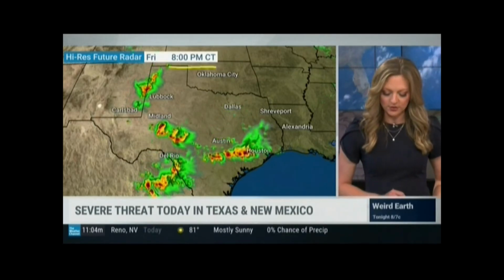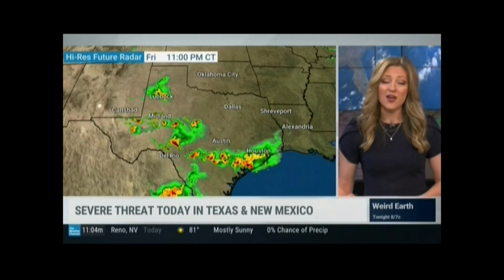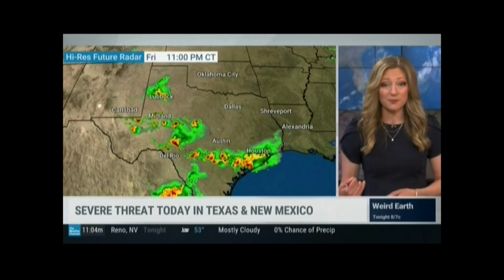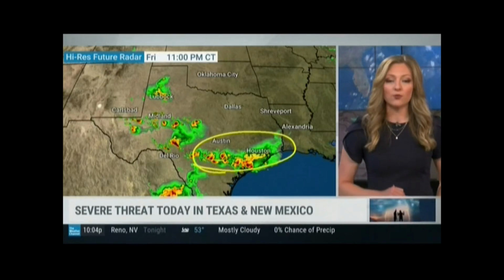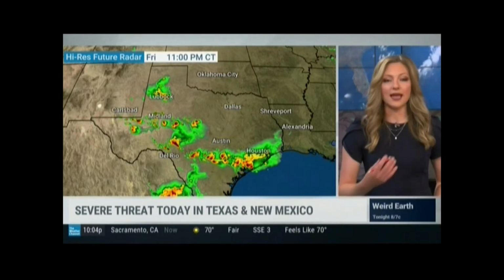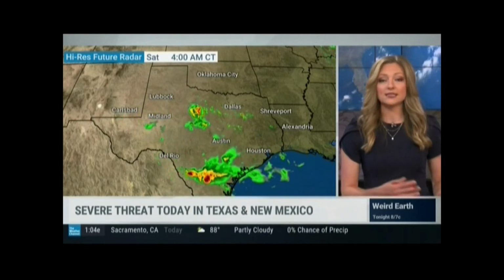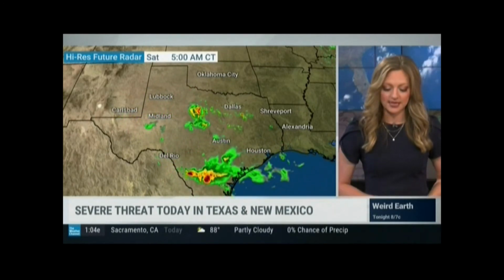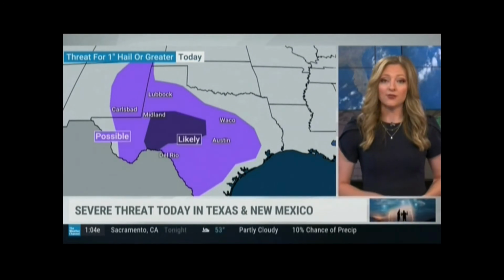So then as we lose that daytime heating, those storms will slowly start to fall apart, sag south, but they'll still be packing a pretty big punch. So again, especially as they head down toward Houston, great rainfall rates are possible as we get down toward the Texas coast, as well as the hail and the gusty winds as we continue to watch these storms rolling out of West Texas as well as rolling down into southeast Texas. So a lot going on across the entire state as we head through the latter part of today.